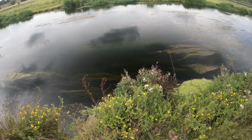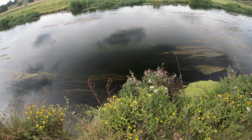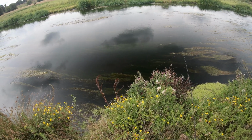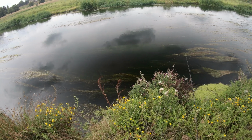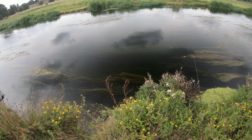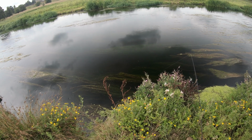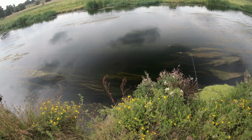Well, I'm fishing this swim just here. I found 2 really good barbel in here just at the minute. I got them feeding right at my feet. Well, I got one feeding at the bottom of my feet, and it keeps coming in, picking up the odd piece, and then disappears again.